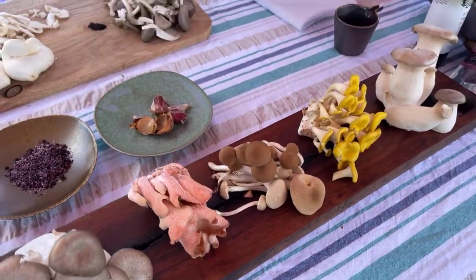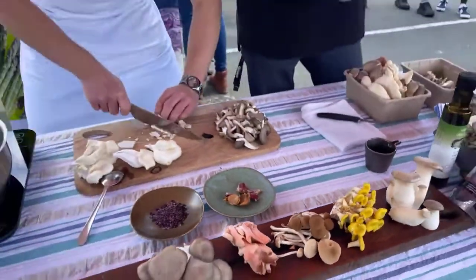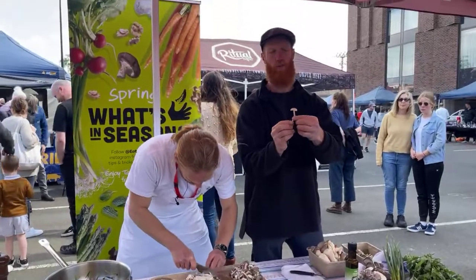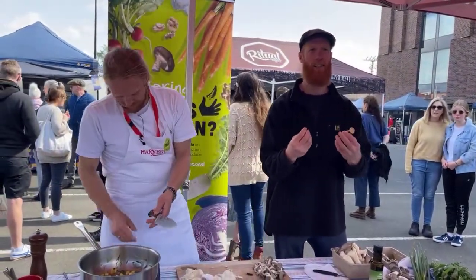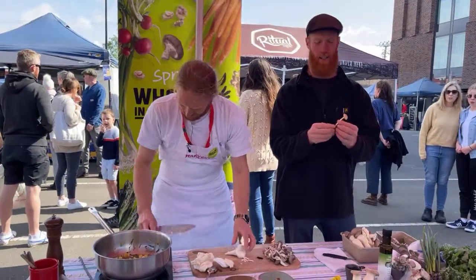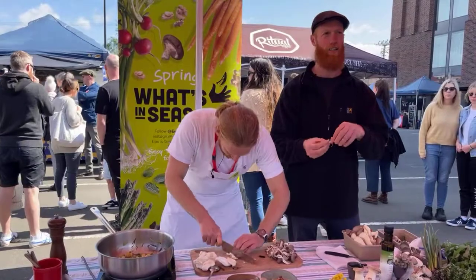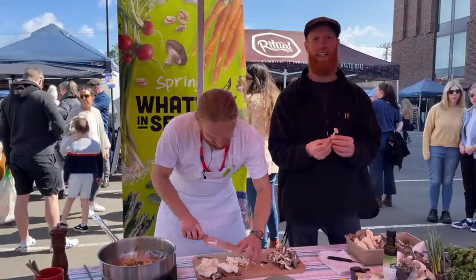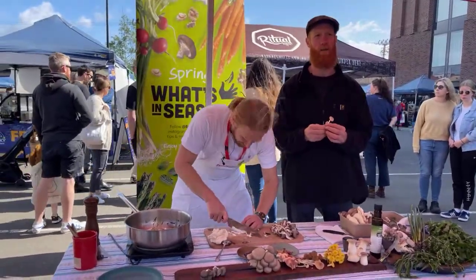I know them as sword's sheath, sword belt, or pioppino mushrooms. Absolutely delicious. The stem is quite firm and will remain sort of firm, a bit like asparagus, if it's cooked correctly. So you're going to get a real nice snap from the stem, a nice crunch to them. They really don't need cooking very long at all.